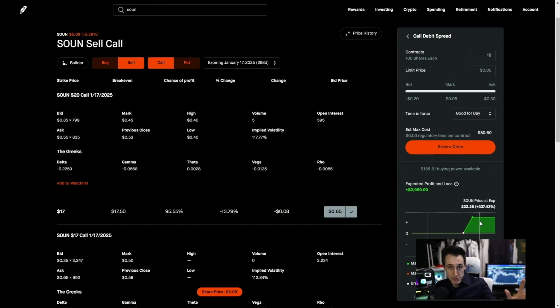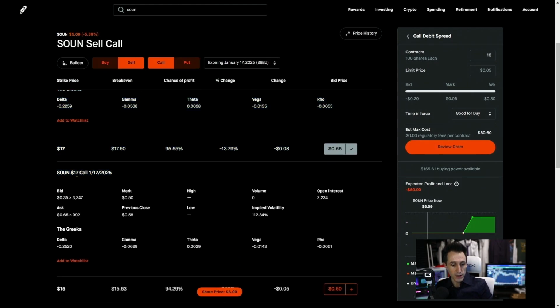So I'll explain this one more time. Just make sure you guys understand. You are going to get assigned if the price of the stock SoundHound is, say, $21. It's over the short position, the call that you sold at $20. You will be assigned and have to purchase those shares at $20 a share. So there's a contract with 100 shares. That's $2,000. However, you'll immediately exercise your long position, which is the $17 call right here that you purchased. And that means you can purchase those 100 shares for $1,700. So you are scratched to here.